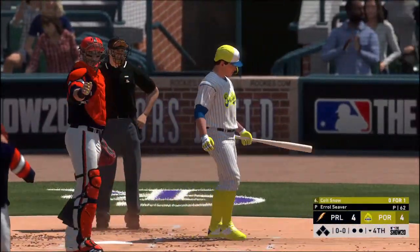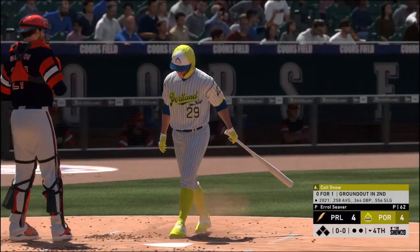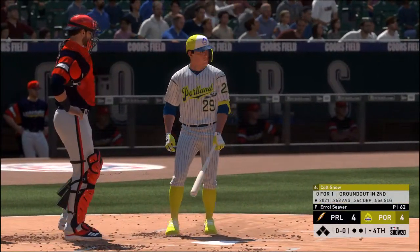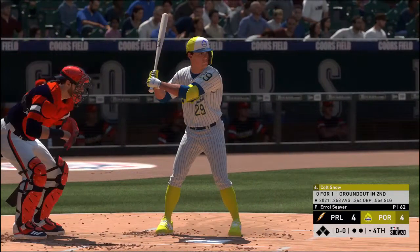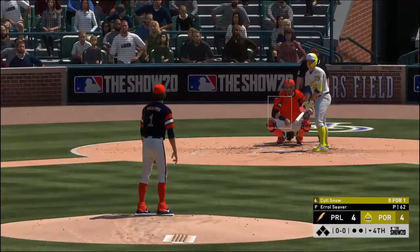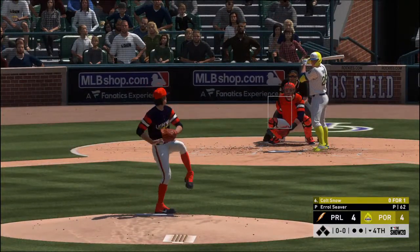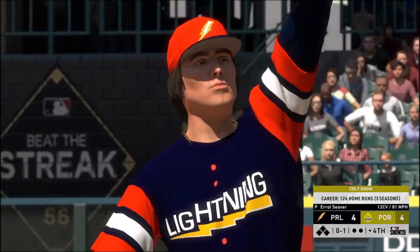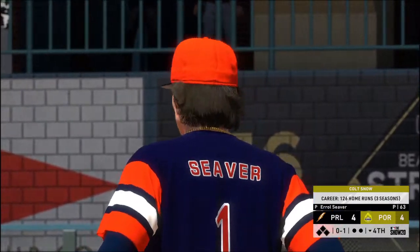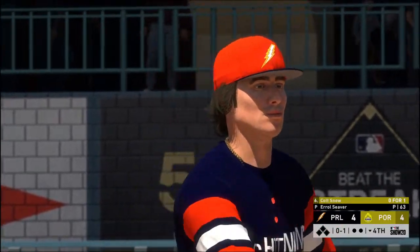Stepping up now, Colt Snow. For Portland, the third baseman, Colt Snow. Here's the first pitch to him. In there for strike 1, 0-1. Well, it's been a rough one so far. 4 runs through 3 innings. It's about time to get that pitch count down or he won't be out here very long.